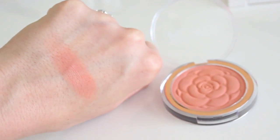So I have three of them, and this first shade is called Peach Primrose. It's a beautiful, soft, nectarine peach, perfect for summer, especially if you're doing a softer eye look or you want to match your blush to maybe a peachy or light pink eye look. I think that this shade in Peach Primrose would be a nice little addition to your makeup.